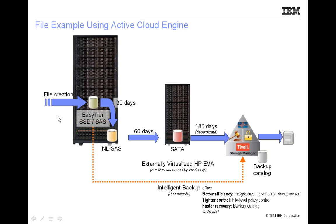So you've got a file created, and you're going to keep that on your high performance, using the solid state and the SAS drive. At the end of 30 days, you're saying, I want this data migrated to my nearline SAS, which is high capacity, sort of like a SATA drive. At the end of 60 days, you might say, I want that data moved to older technology. In this case, we've got an HP EVA that's been virtualized, so we've migrated it at the end of 60 days to SATA. And then at the end of 80 days, you could say we want this to be deduped and pushed out to tape using our TSM, Tivoli Storage Manager.